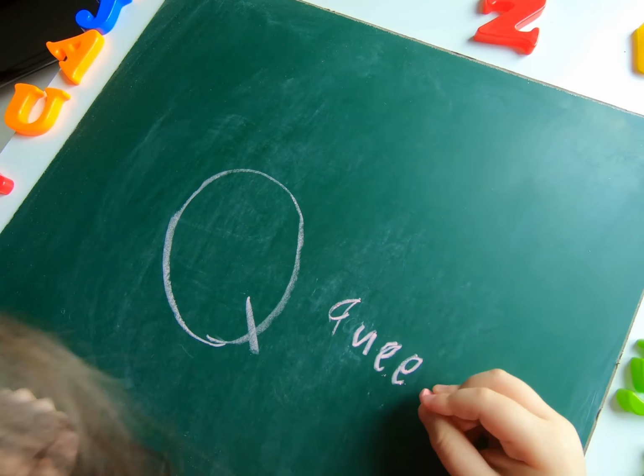This letter is C. C. Cat. This letter is D. D. Dog.